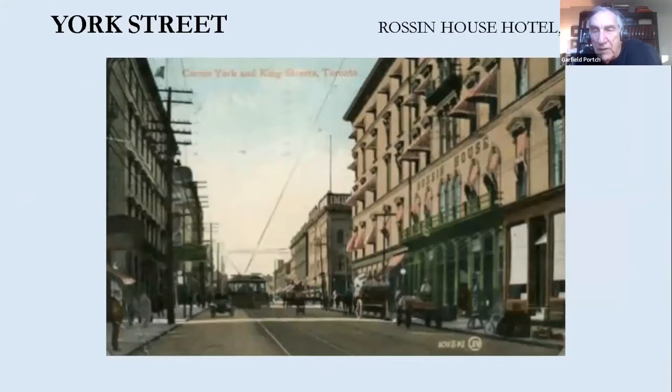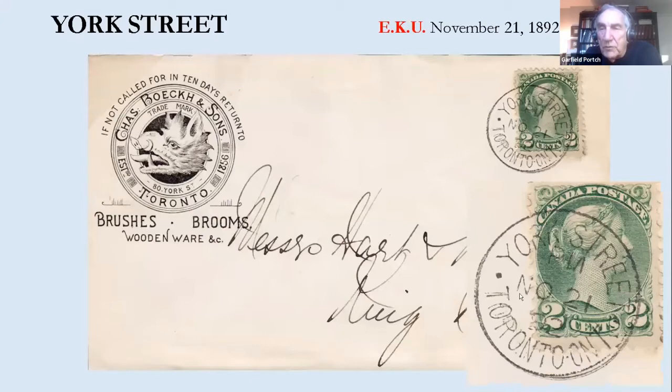Some of them did get pretty fancy too, by the way. And so here's some of the stuff that went through York Street. This is, as far as I'm concerned, a lovely cover. The Becks always had a great advertisement up in the corner. Lovely artwork. This is a 2-cent drop letter rate, so it was mailed in Toronto for delivery in Toronto because it's going onto King Street. And this happens to be the earliest known use of this hand stamp, which is a bit of a bonus.